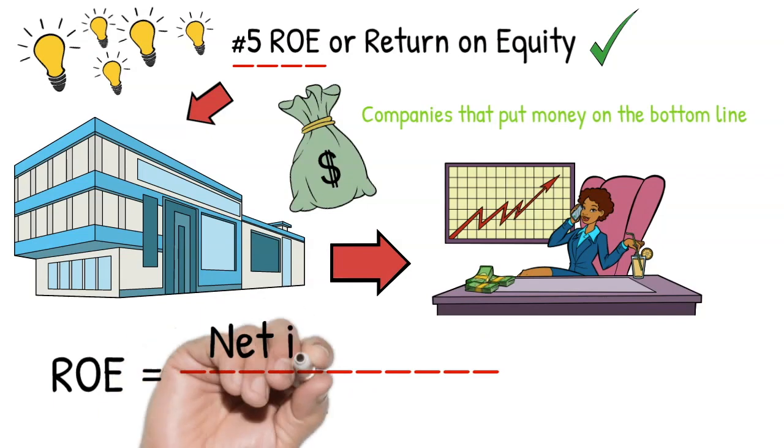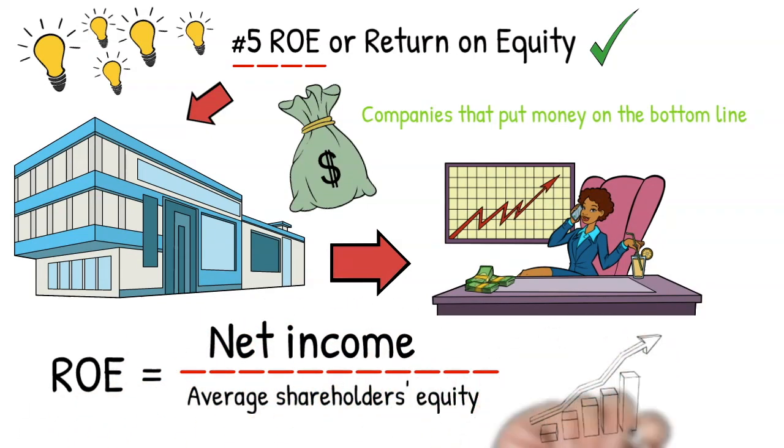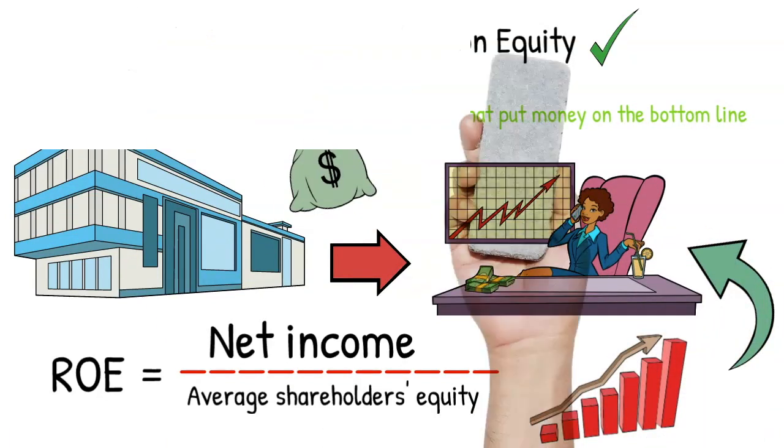ROA is calculated by dividing the net income by average shareholders' equity. A continual increase in ROA is a good sign for investors. Those are 5 of the metrics that I use when I am analyzing a stock.